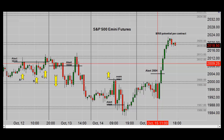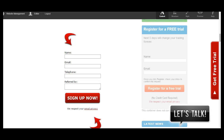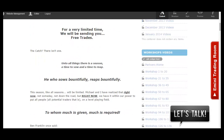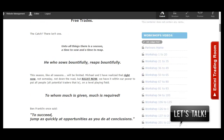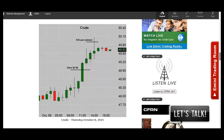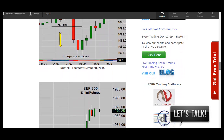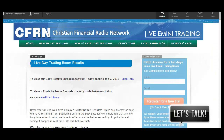On our website, you can download the spreadsheet. Okay, let me show you that because it's really kind of important. On our website, that's going to look a little different when you log in, or when you visit the site, because you obviously aren't logged in. Go down to where it says live trading room results. See right there? Click that. It'll take you here.